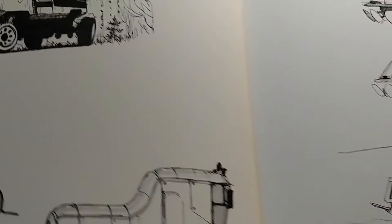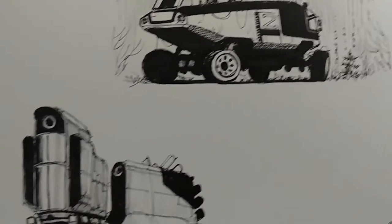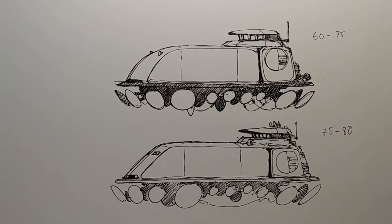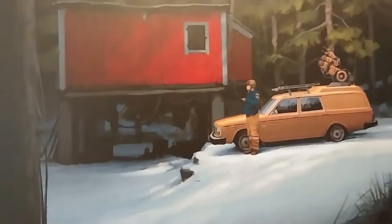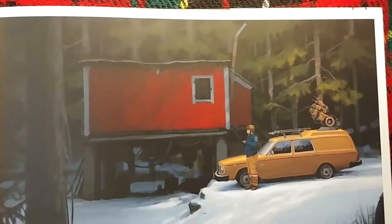Here we go. We have some more. We have ink drawings, right? Showing kind of the designs, right? For his little machines. Really cool stuff. Right. You can see that on a drawing level, he's also good, right? Look at that.